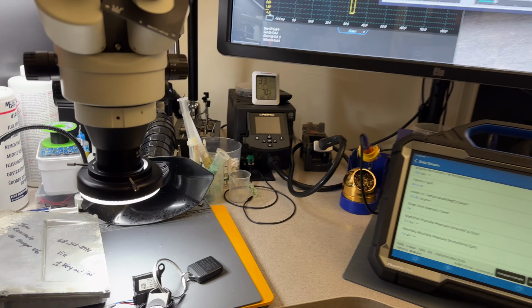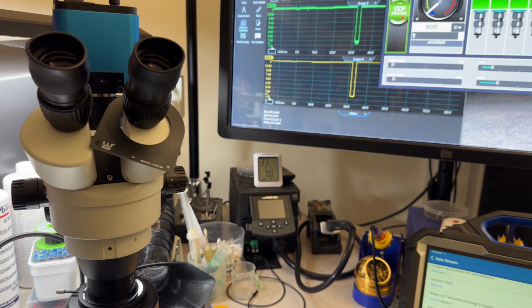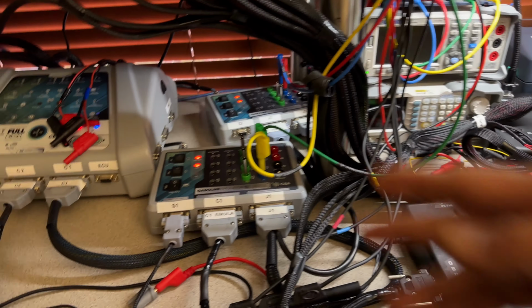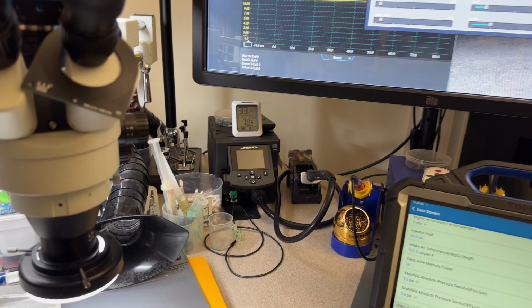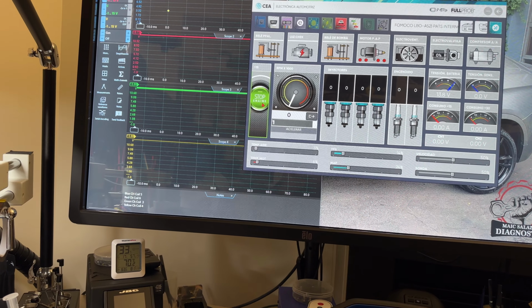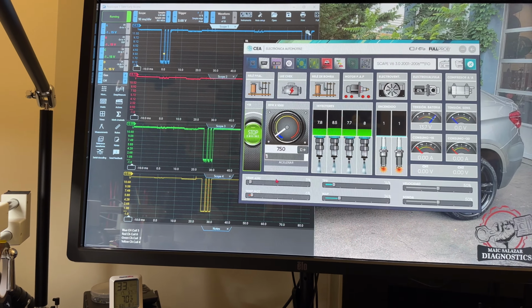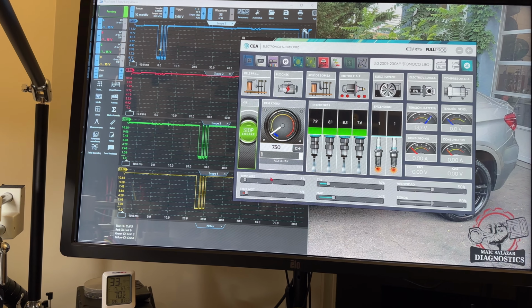All right, guys, let me restart the computer. So I'm going to turn the ignition off in here. We can see that we have no injection anymore and no coils. Going back to what we're doing, we can see that on the screen. All I need to do is put the ignition on and then give RPMs. And now we can see 750 RPMs.